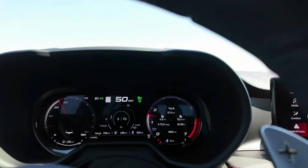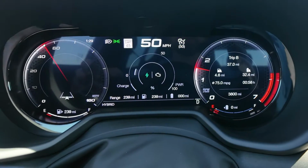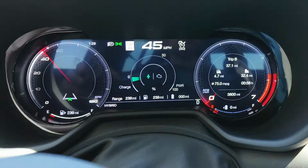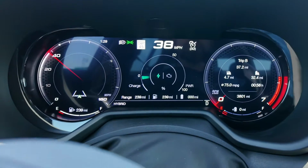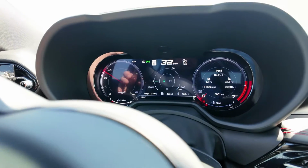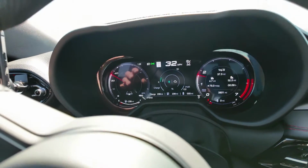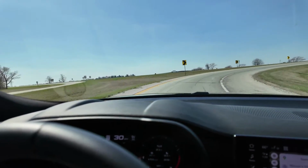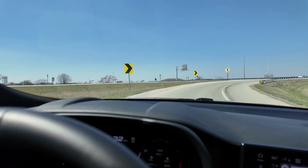We made the loop through town, and right now we have gone 37 miles. We got 32.4 miles of electric, 4.7 miles of gas, and we're still registering 75 miles per gallon. So we will probably lose some of that as we get up here on the interstate drive. So we'll get around here and let you guys hear this engine, see what you think, or maybe you'll hear the exhaust more than the engine.